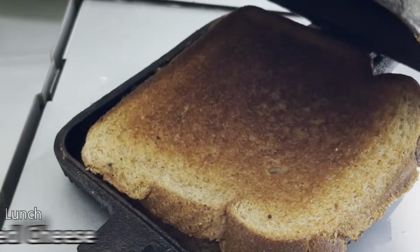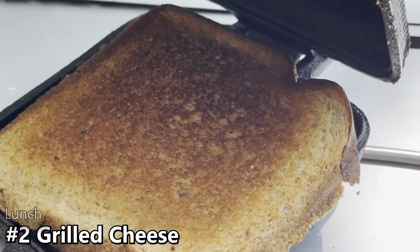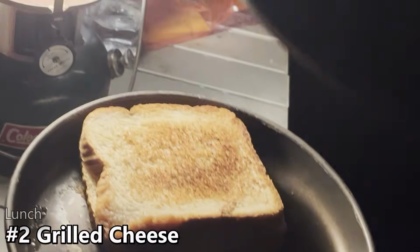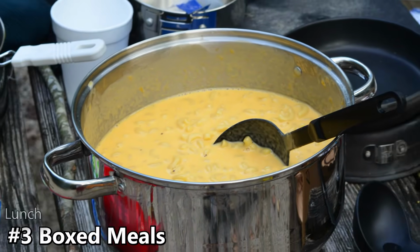And number two on our list is grilled cheese. And this is when you get to use cast iron pie makers. You just put some butter in, some bread in, and you can put the cheese, and you have grilled cheese. It's a classic comfort food. Everybody likes grilled cheese.